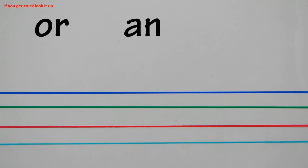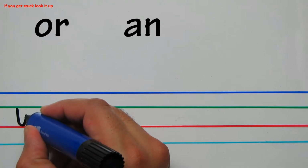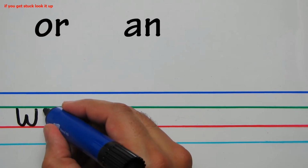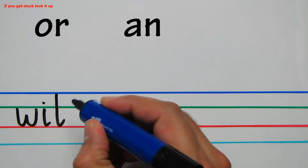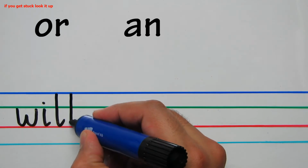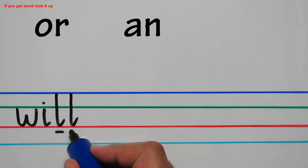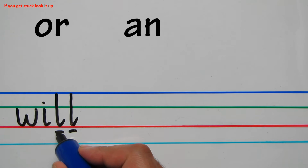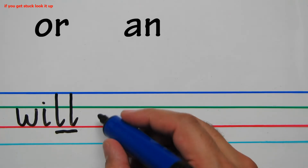The next word on this sheet is will. W, I, L, L. Will. Note here that the L and the L, the double L gives the L sound. Will.